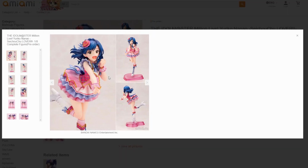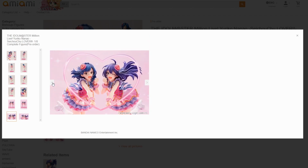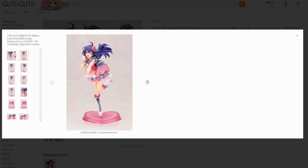If you buy both Yuriko and Anna, you can put them together and have them form a heart. It's a very cute concept, and it looks good too since they're both fitting inside of the heart shape. The figures themselves don't really stand out on their own though. They look like basic Idolmaster figures, which isn't necessarily a bad thing, but I think if you like this idea, you're gonna have to get both to get the most out of this.